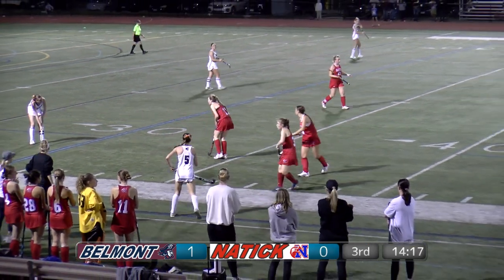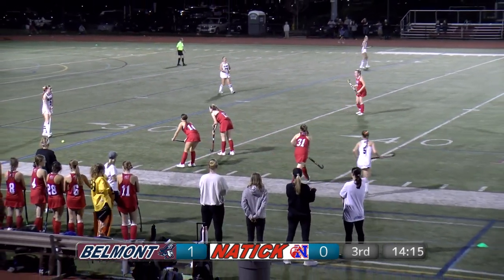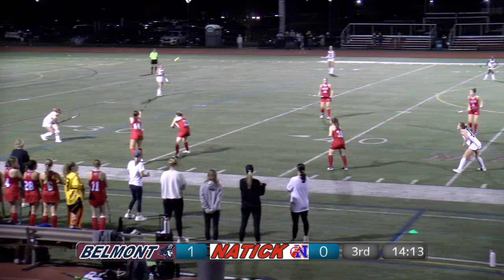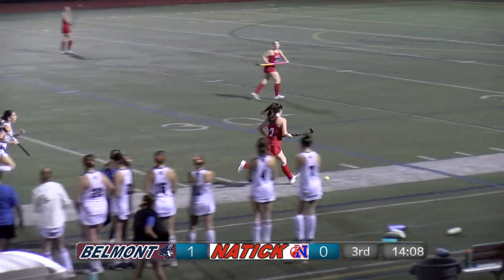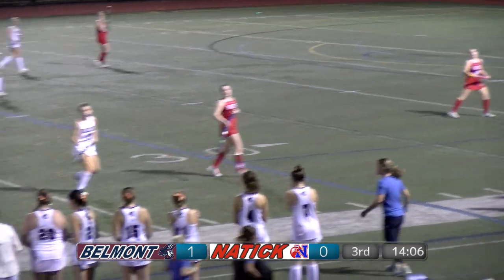White ball. Should be up here. McKenzie's going to take it. Looks like 17 is back in. I didn't see her get any help from the trainer, so I think that's good news. She did limp off, so it's good to see her back in the game.